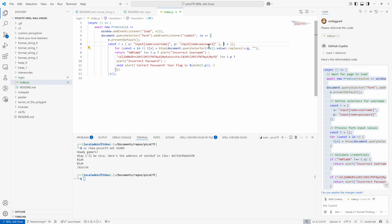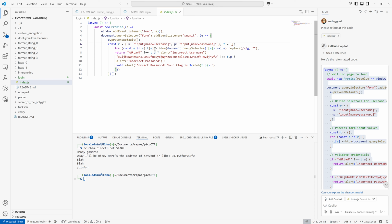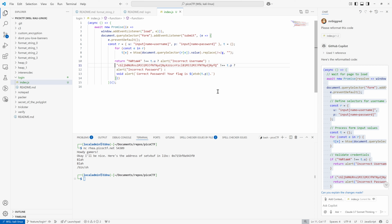Oh, they define two constants in one line. Okay, just to go crazy. Okay. And then we have the for loop for, well, it's equal, do the thing. So this is replacing equal signs, I think is what that's doing.